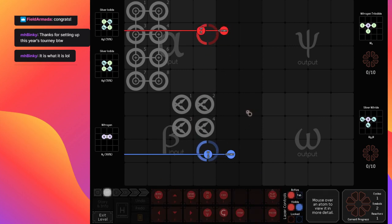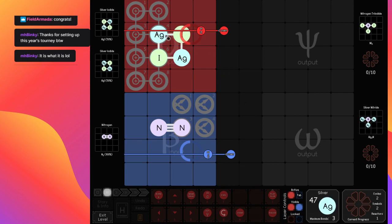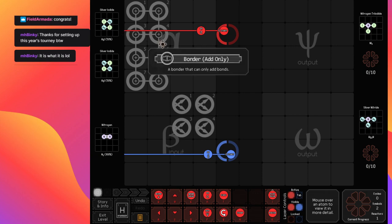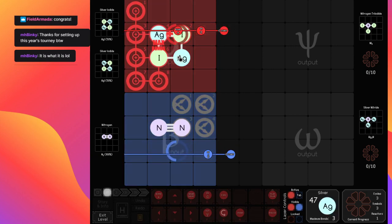And it involves this. So this is silver iodide, Ag and I, and this is nitrogen. Pretty self-explanatory. One of the things is you do not have normal bonders, and you do not have sensors. What does that mean? That means that you're stuck with doing bond sorting. You need to check which of these atoms are which based on the maximum number of bonds that they can hold. Now, silver has a maximum bond limit of 3, and iodine has a maximum bond limit of 7. Because I'm giving this input in the form of a box, you only need to bond once to hit this maximum bond limit. See?